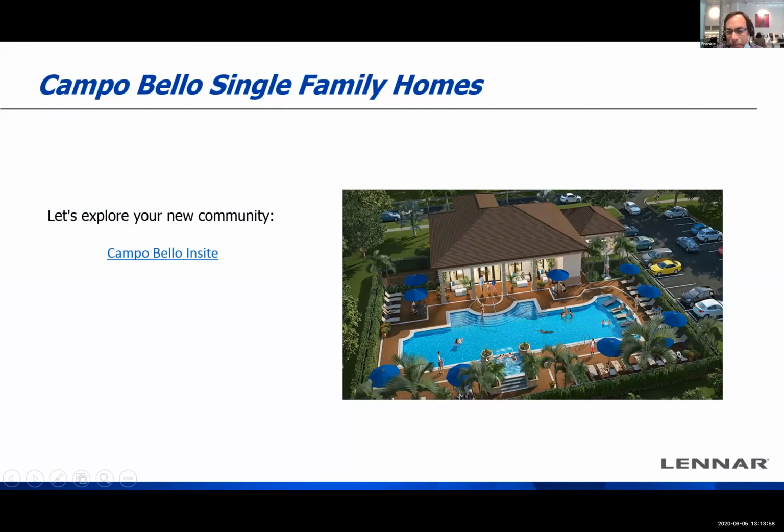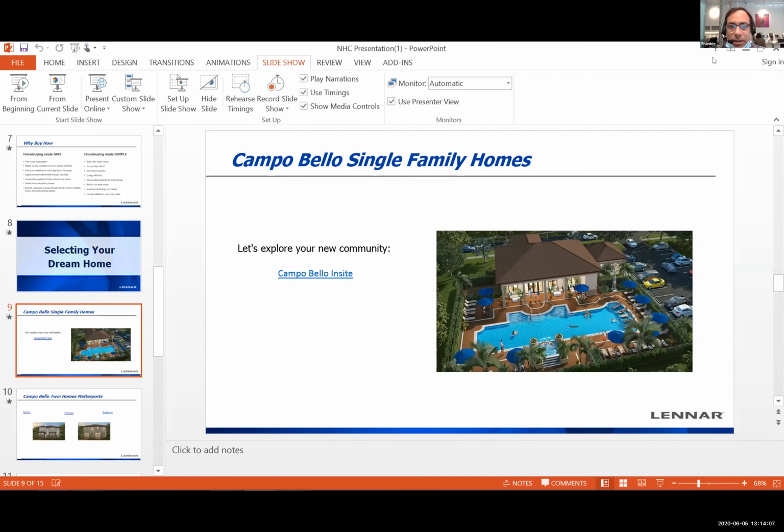I happen to be working at Campo Bello. We're down south on exit 9. And we have what's called twin homes, and I'll switch over to that particular screen one moment. This is Campo Bello. We have 456 twin homes, all of which have oversized lots, and that's very distinctive of this community. We're about 31% sold.